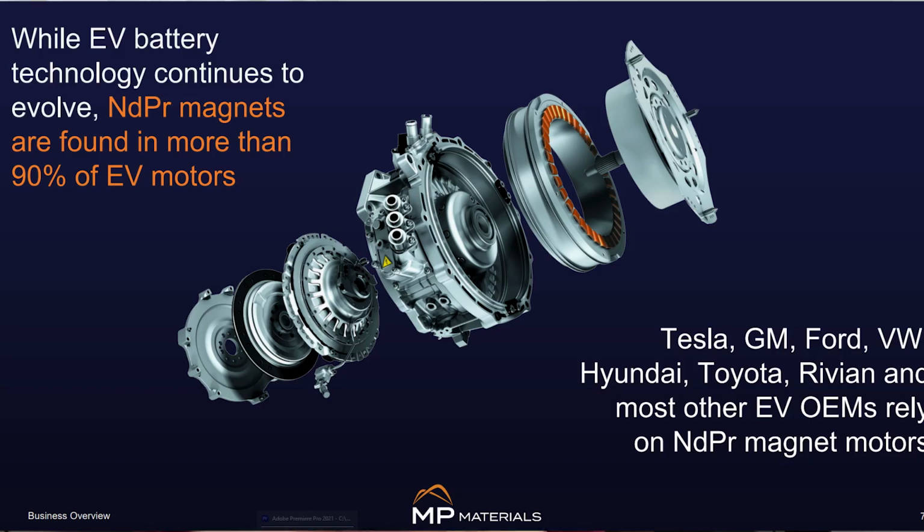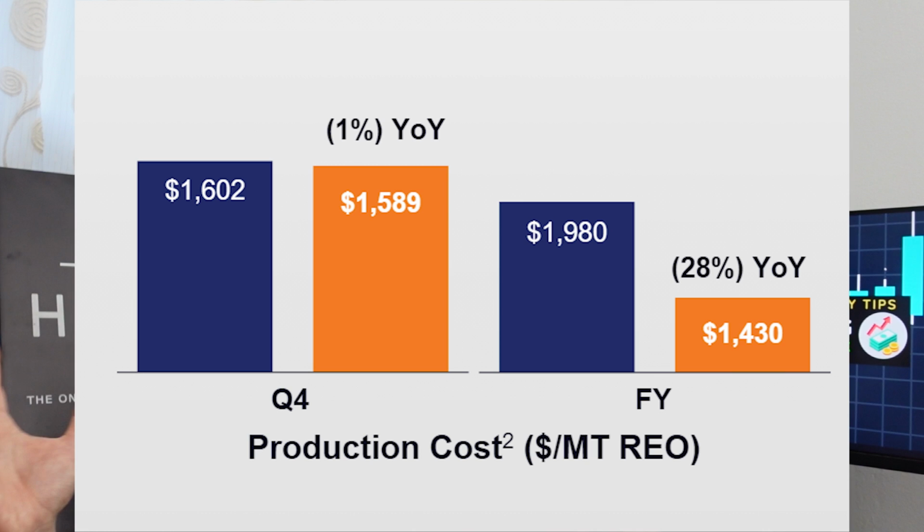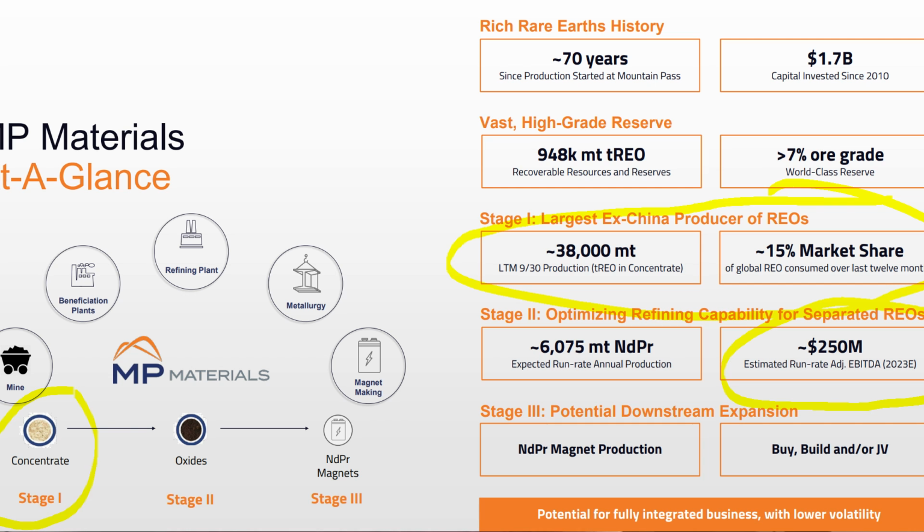The EV boom, the demand for NdPr, which is used in magnets that are in the motors of 90% of electric vehicles, past, present, and future, are going to be in high demand, and MP is going to start making their own magnets as well. So that is going to be able to become another revenue source, and the profitability, because they are going to own the whole chain, the whole value chain when it comes to the elements and then refining it, and then they're going to have the magnets themselves.